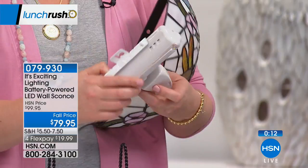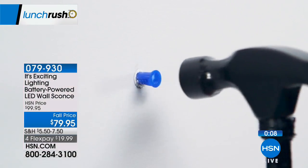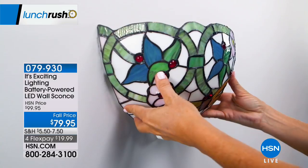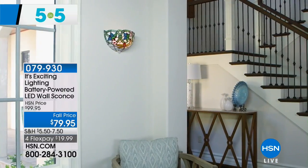Actually, it's on this. You're gonna mount this to the wall, do you see? And then you mount that to the wall. We're gonna show you how easy the installation is, and I'm gonna correct myself. It does not come with the hardware, but all you do is just need one tiny little screw. You hook it on there, you add your 3D cell batteries, you choose violet, rose, dragonfly, iris, or the swan.